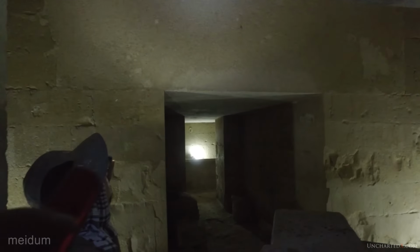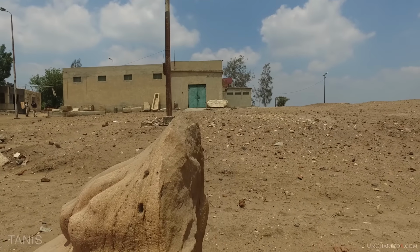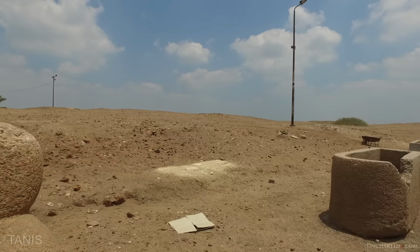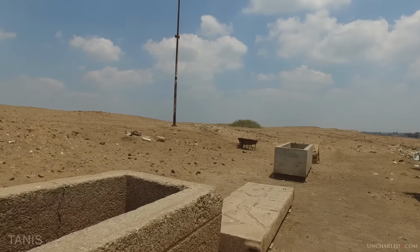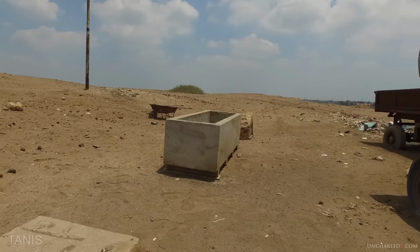Here at the site of Tanis, you have the two types of boxes actually lined up side by side. One is clearly precision made, and the other is obviously not. They reflect vastly different levels of capability and technology, and only one of these matches what we know about the tools and techniques of the dynastic Egyptians.